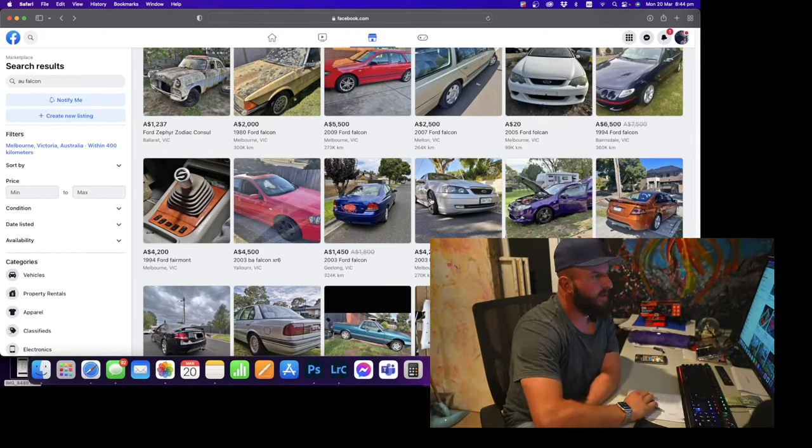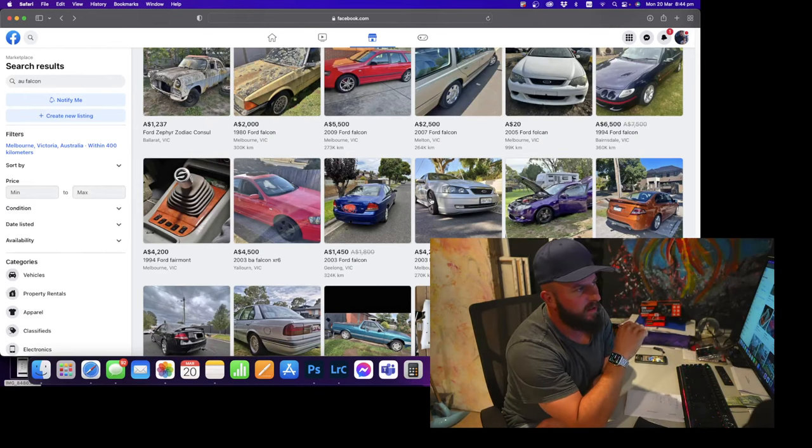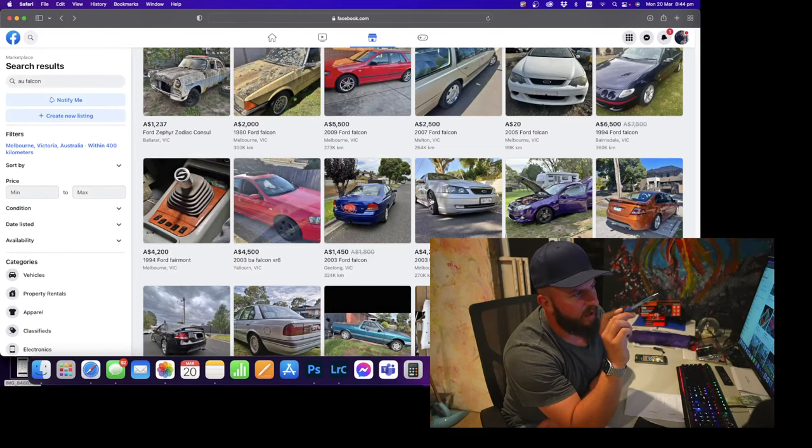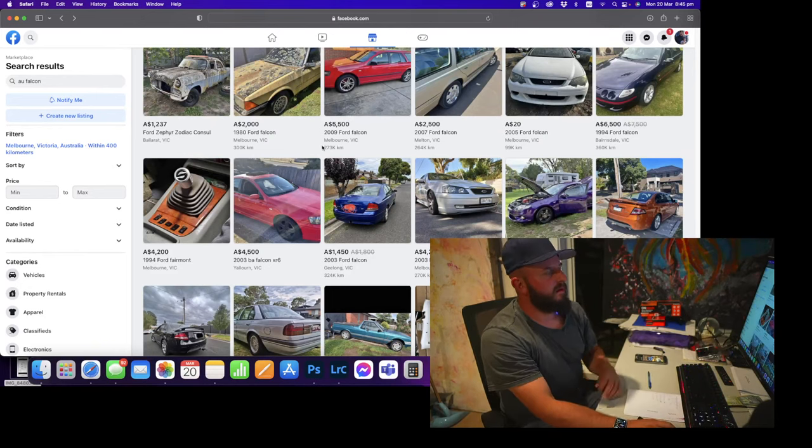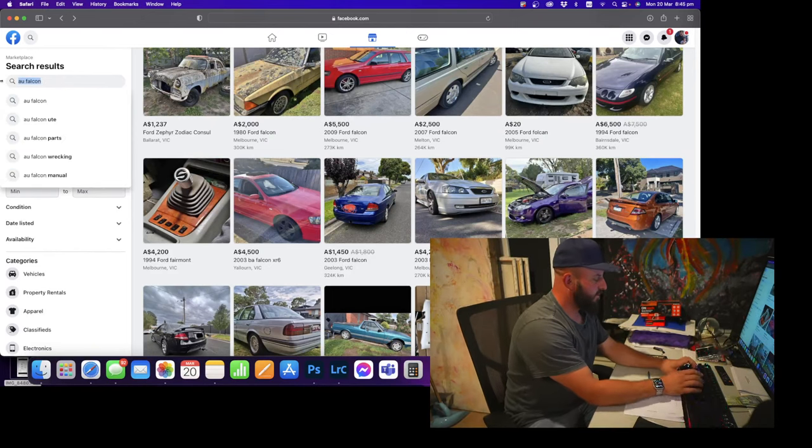All right, Miami boy said my dad sold his dog GS in 2019. 26,500 Ks. He said he sold it. Search up Ford Maverick. Ford Maverick, guys, just search up Ford Maverick.